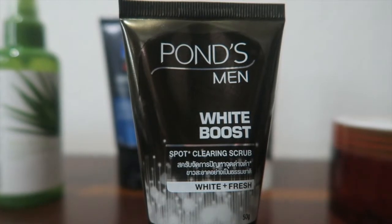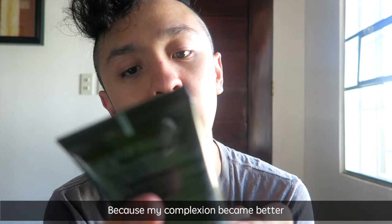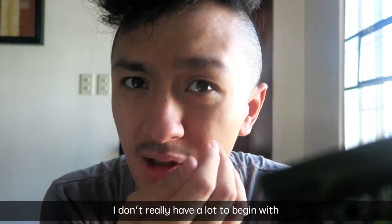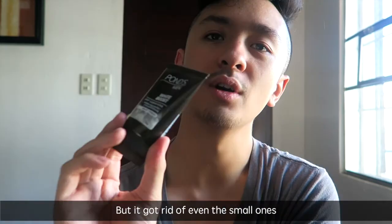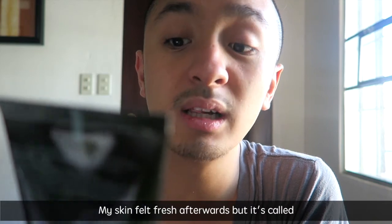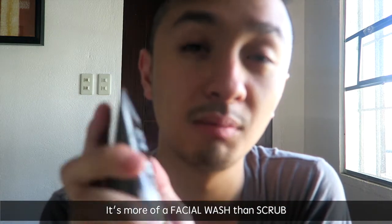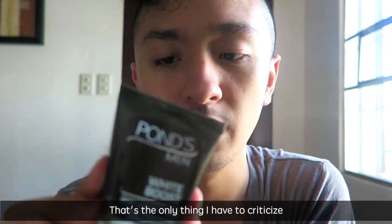Next one, ito nagustuhan ko siya over time. Mas nagustuhan ko kasi yung aking cuties parang gumanda, nawala lahat yung mga breakouts, pimples. I mean, I don't have that many breakouts, but just like small, how do you call them, imperfections. So I like this one because it felt fresh and everything, but it's called clearing scrub, so the scrub factor to this is a bit lacking, so I felt there could be more. It's more of a wash, not really a scrub, so that's the only thing that I would say.